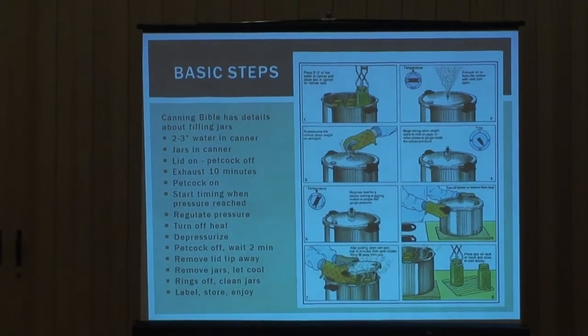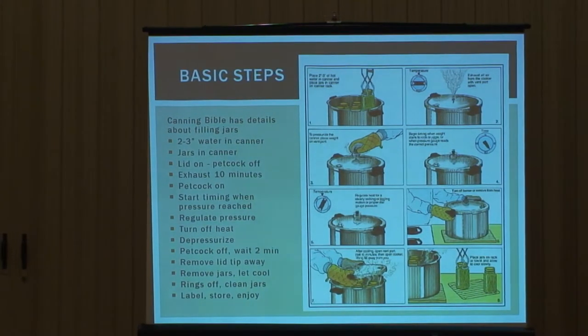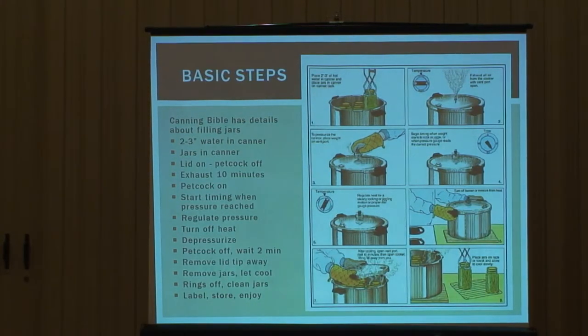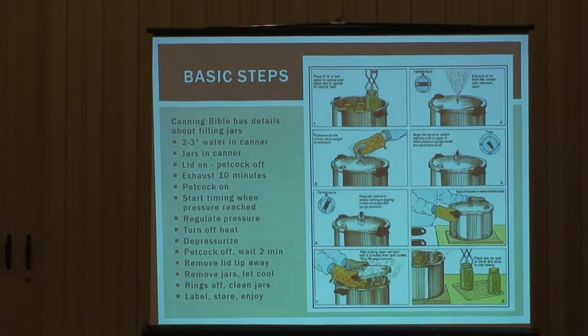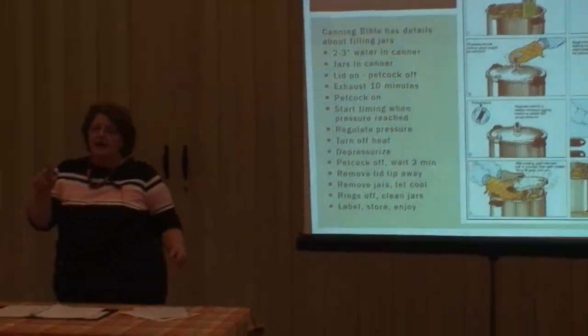Yes? I learned something from you that I think should be shared. How you said it's important to take the lid off, because there's times where I haven't. Can you explain that? Yes, I will. So two things. Don't forget to explain the rings and then the lids.